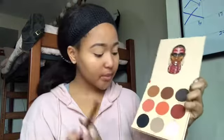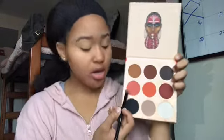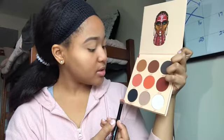Okay. The first shadow that we're gonna use is this one right here. It's the Diplo shadow. We're going to apply this all over the eye. It's gonna be a nice little soft pink look.